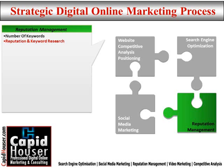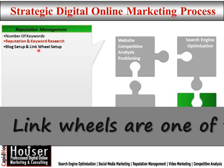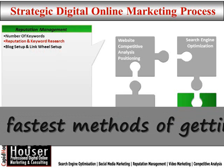Then there's blog setup and link wheel setup. So we set up Web 2.0 blogs, and we use social media platforms, and we set up profiles and allow users to collaborate as creators or prosumers, producers and consumers of content in a viral aspect. Then we set up blog link wheels. Link wheels are one of the fastest methods of generating quality backlinks to your sites for authority sites.